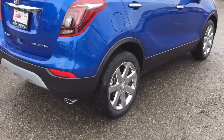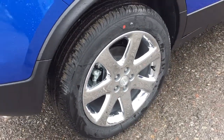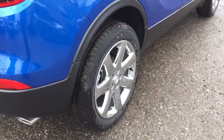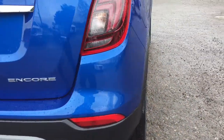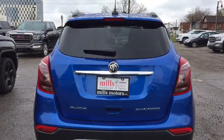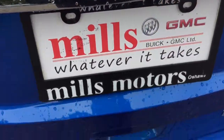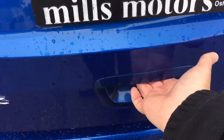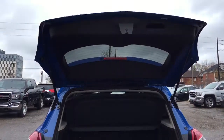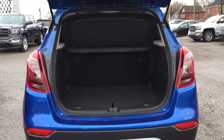Let's check out the rear of this 2017 Encore. You've got nice chromed aluminum wheels, 18-inch Continental all-season tires, and there you'll see the updated tail lights you have on the new version here. You also have the tri-color insignia, and to open this up, I'm just going to press this button right here, give a little lift, and there you go, that hatch is going to open up nice and wide. A very large berth there to get your stuff inside.